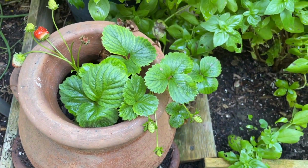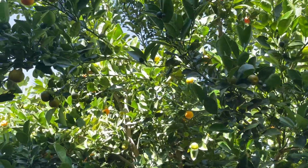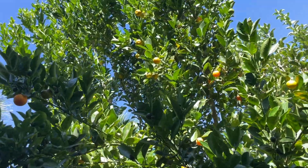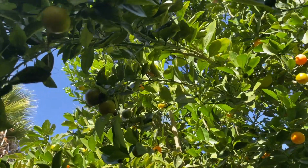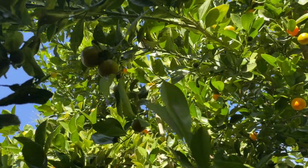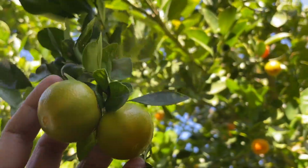And then we have like strawberries here. This is basil, and the calamansi tree here. We can harvest calamansi to make calamansi juice. There are a lot of calamansi actually that are ready. Some are turning like orange. This one is perfect to make calamansi juice.